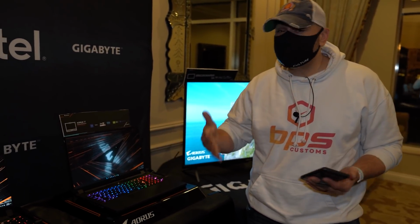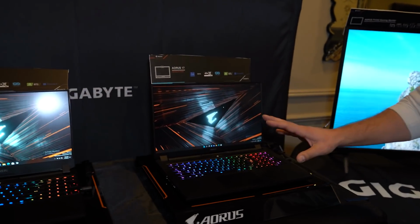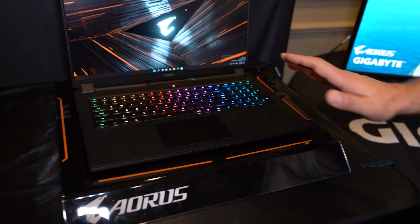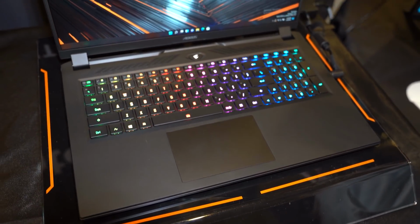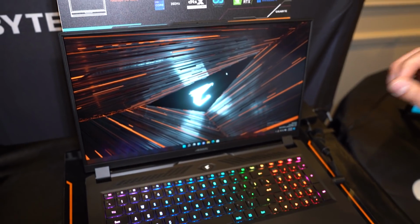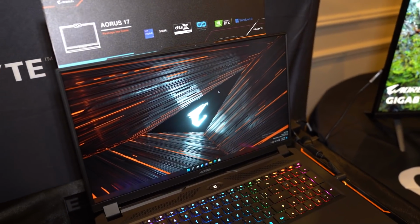So we saw the Aero laptops, and these are Aorus laptops. So what's the difference? Again, it goes back to creator versus gamer. These are more gamer focused. They have a plastic chassis instead of milled aluminum, but they have features like a 360 Hertz 1080p panel, which is going to obviously be better for a gaming experience.